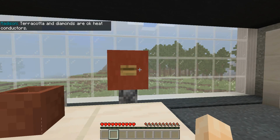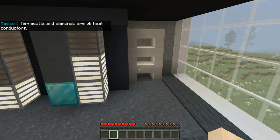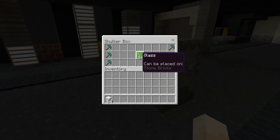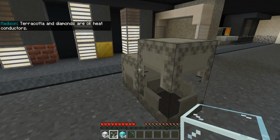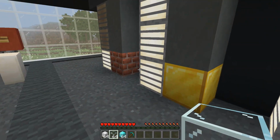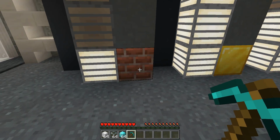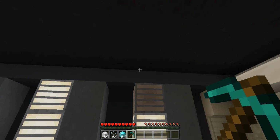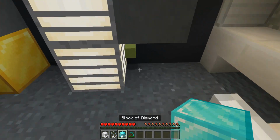Wait. Terracotta and diamonds are okay heat conductors. Oh, wait. Oh. Hello. Oh, wait. That breaks the... Okay. Wait, what? I still don't understand what I'm doing. Okay, so the terracotta only goes up 2. But if I put... Wait.